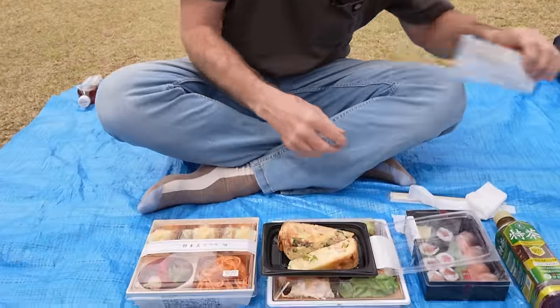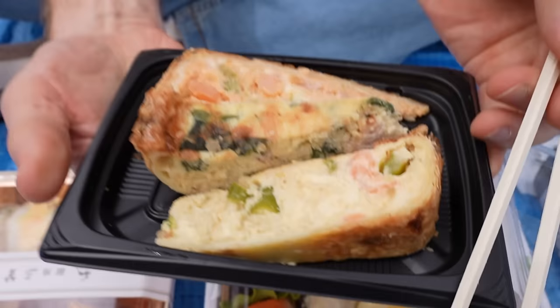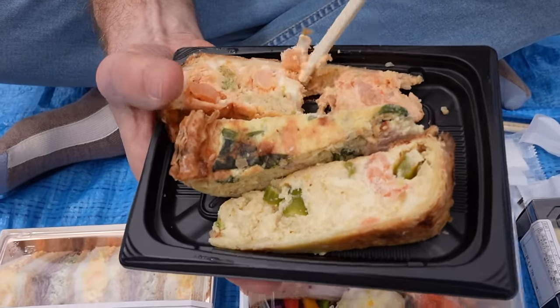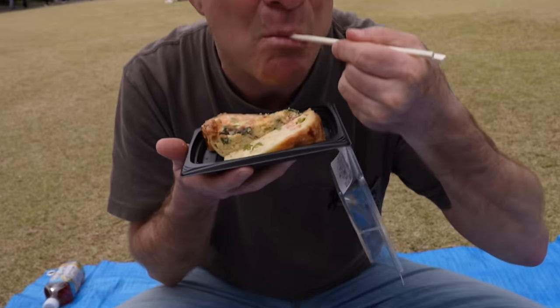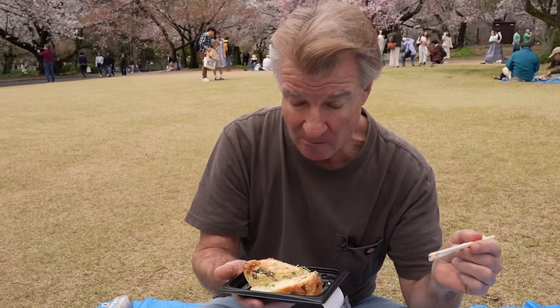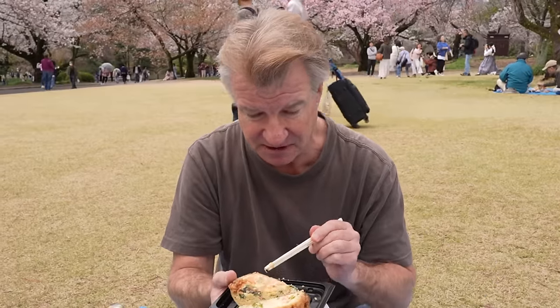Yeah, all right. Going in for the quiche. The quiche, baby. It's been ages since I've had quiche, so how would you describe quiche? To me, it's like an egg pie. Oh, it's rich. That is really good. Oh my gosh. The pie crust is super soft.